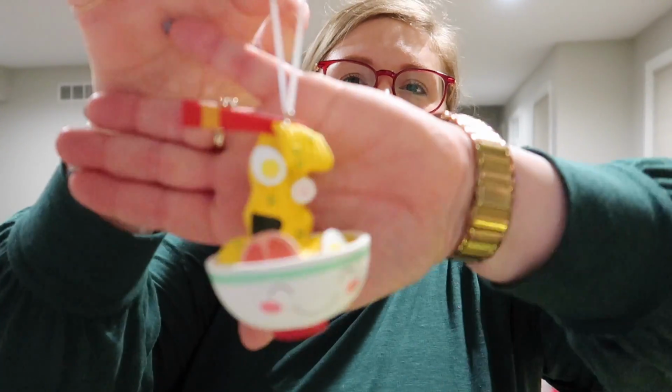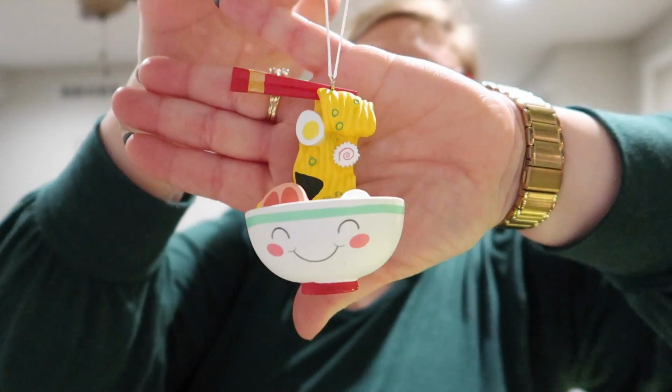It was actually kind of hard for me to find one for Kira this year. They had a ton of Harry Potter ones, but she's just not really into Harry Potter anymore. But I did find this for her, and it is actually a bowl of ramen.